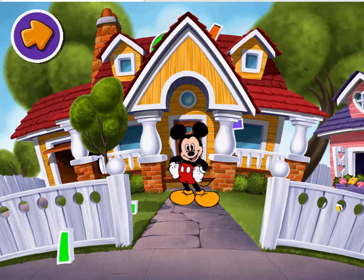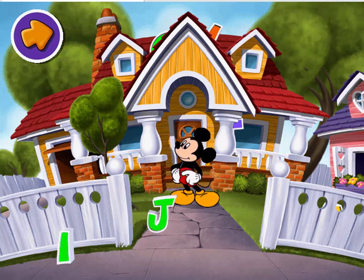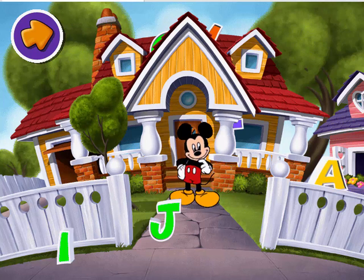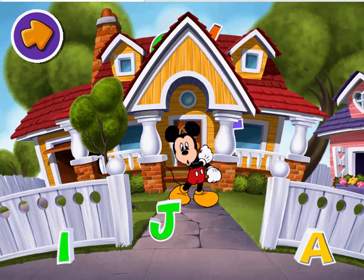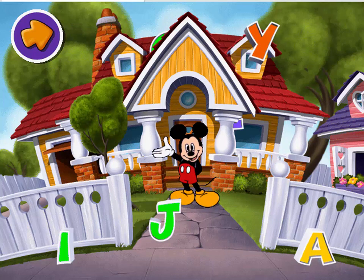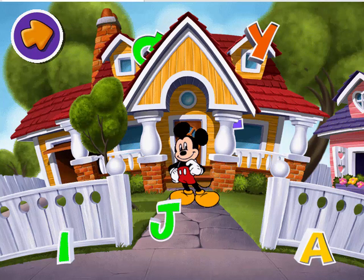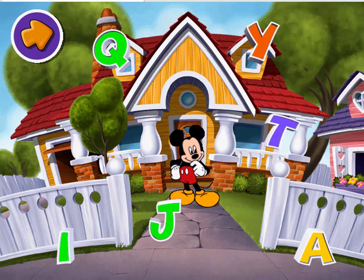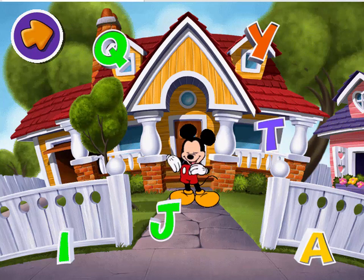I spy the I again. Jiminy Cricket, it's a J. You found an A. All right. Why, it's a Y. Ha! It's a cute little... Ha! It's a T! Looks like you found all the letters. Why don't we look for more? Ready?